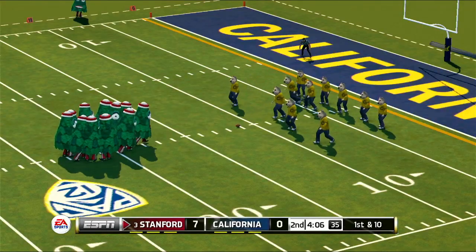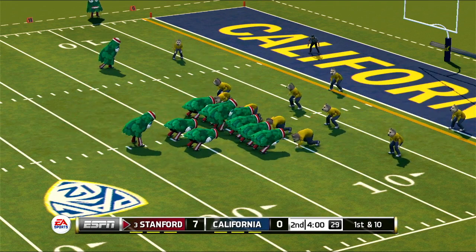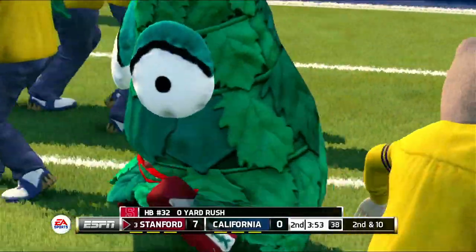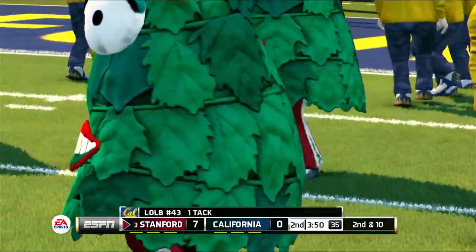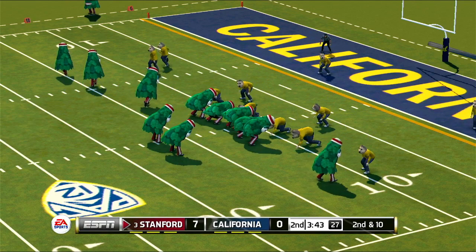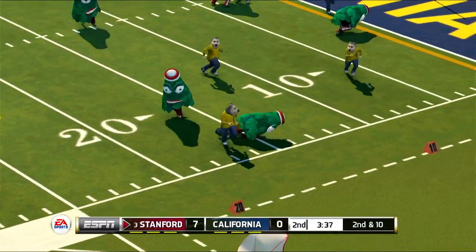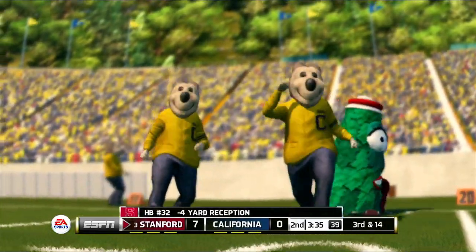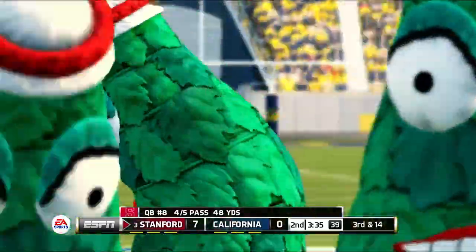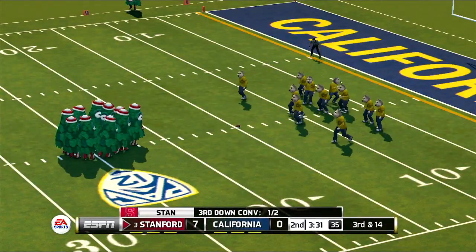And this play is number 8 on the drive. Fourth down. Here we go. Stanford is up by a touchdown. Gets to about the 11-yard line. Second down and 10 to go. Ball on the 11. He'll lose big yards. This is the 10th play of this drive.